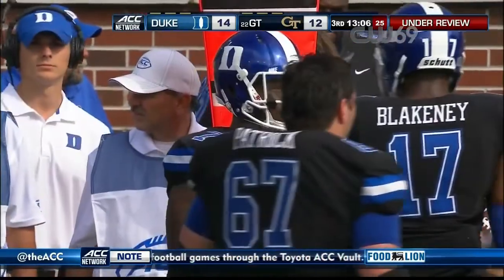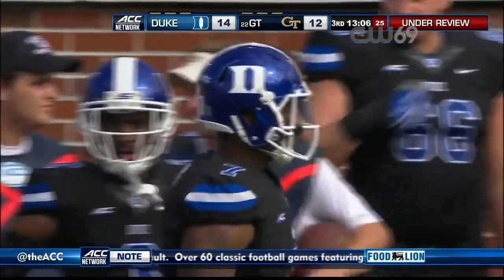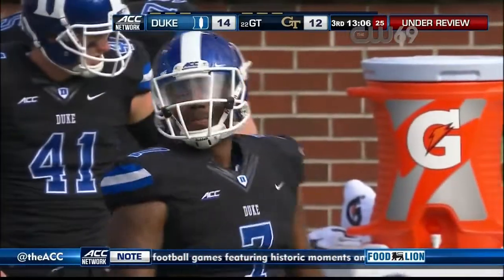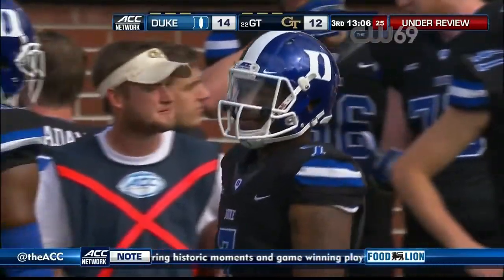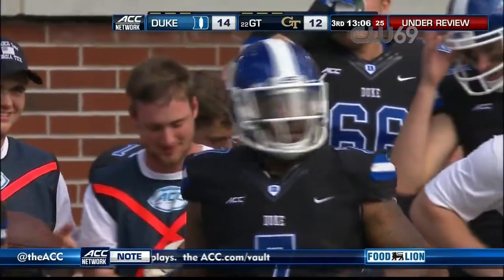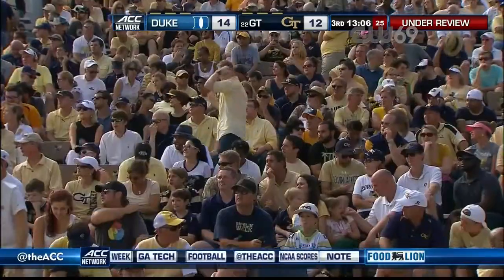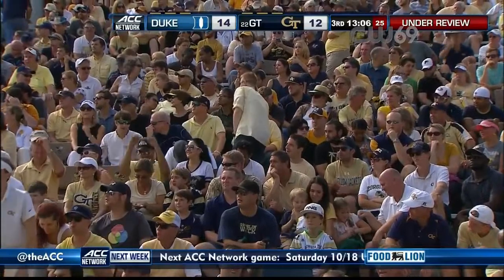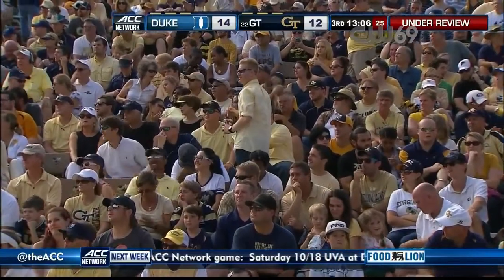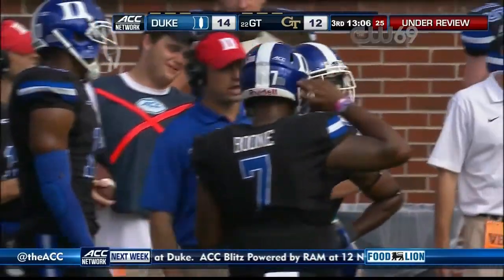So what they're trying to figure out, okay, what's the down and distance? Got to get the chains reset. So they're checking upstairs with what those numbers look like. Where was the original line of scrimmage so they can reset the chains? Because it's going to be a third down play for Duke coming up. So that's what they're checking on. Time up the clock. When does the clock need to be started? How does all that work? So trying to work out all the particulars. But I think Duke's going to retain possession here.